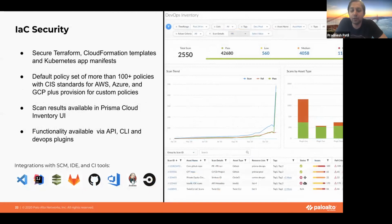The next part, IaC security. The model stays the same: even for IaC security, we have DevOps plugins. We have a UI in the product where security teams can see the results. As you can see, there are some trend charts on the slide. You can apply a filter and say, for this particular project, where exactly is the scanning happening? Is it happening in IDEs? Is it happening in Git repositories? How about CI/CD? And also how my issues are trending, timeline-wise, stages-wise, all of that information you can get in these charts. You just have to apply the right filters.